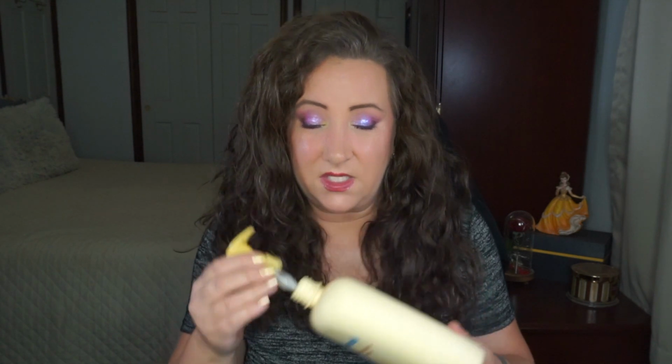This big guy is done, and I'm sad because I love it so much. It smells so stinking good. It smells like warmth and just, I don't know how to explain it. It's wonderful. I would consider repurchasing this, but I just have so many shower gels and stuff like that that right now it's just not on my radar, but I certainly would think about it in the future.